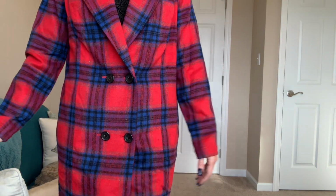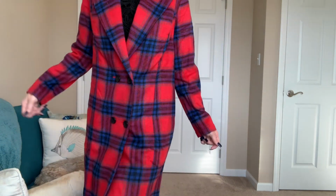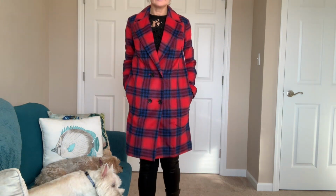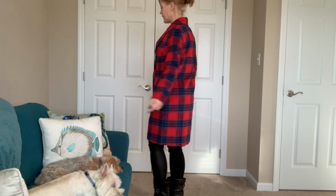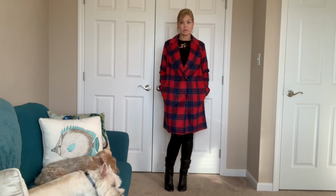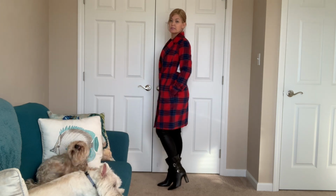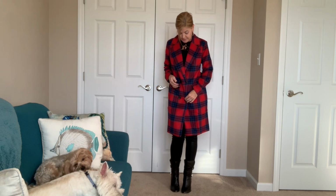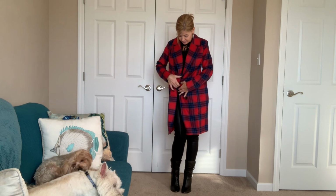Okay, this is the final item. It is the double-breasted, very brightly colored plaid jacket. And this is the exact opposite. I've got plenty of room here, no pulling at all. I already have a button for you so you can see what it looks like buttoned. And I could definitely wear a sweater under this, so that would be nice, because it is a coat. So this is more of an outer layer than an inside layer.